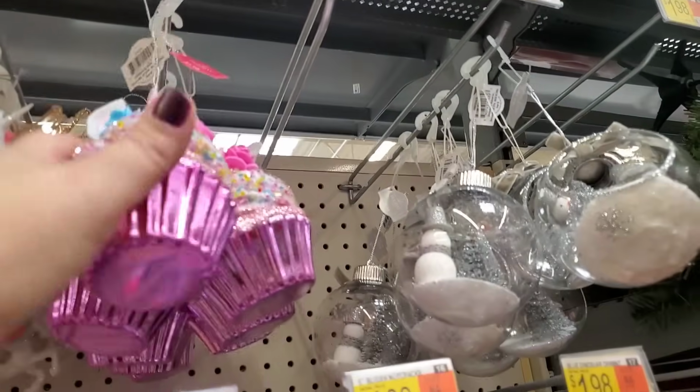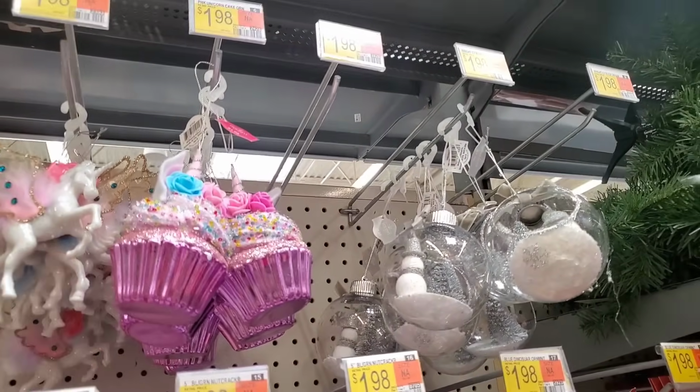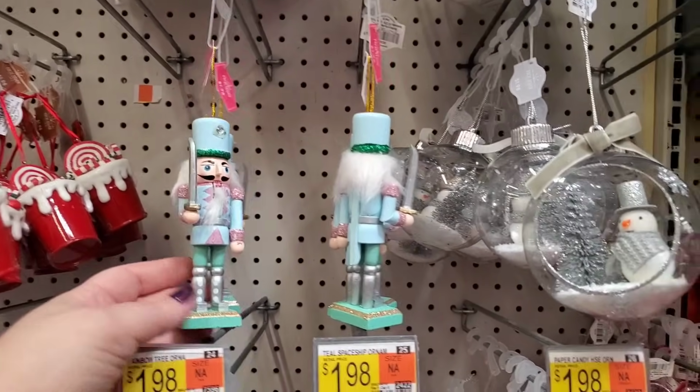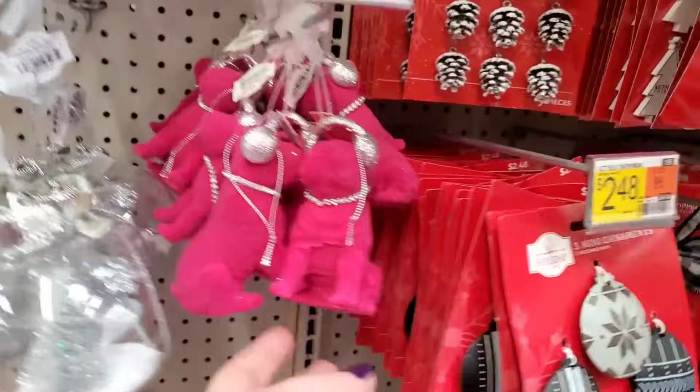And look at this. I actually got a bunch of these last year. I may put them in my coffee bar this year. I'm not sure what I'm doing. I have no clue. I never know what I'm doing. Look at how adorable, just $1.98. Wow. Loving that. I love all the ornaments.